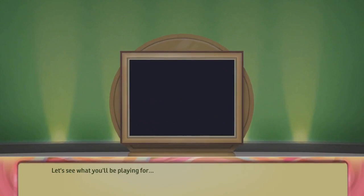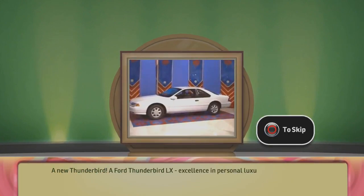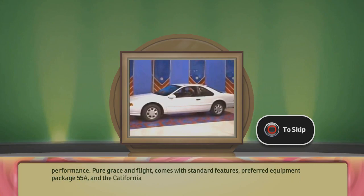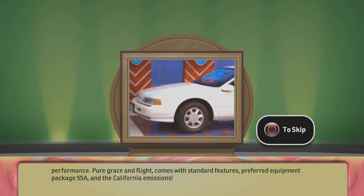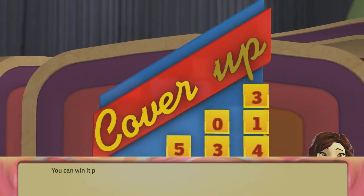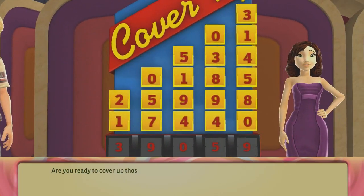You'll be playing for a new Thunderbird, a Ford Thunderbird LX. Excellence in personal luxury and performance. Comes with standard features, preferred equipment package 55A, and California emissions. You can win it playing Cover Up.